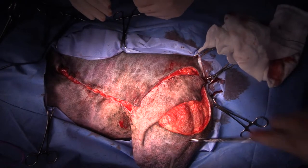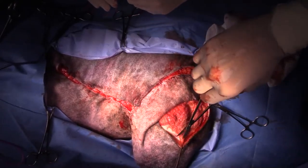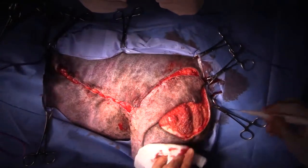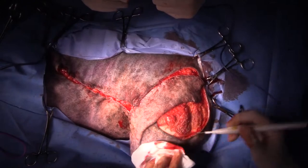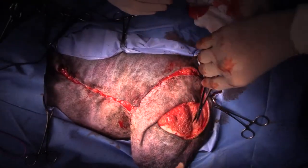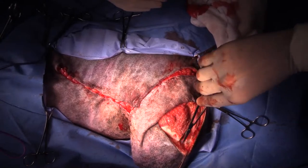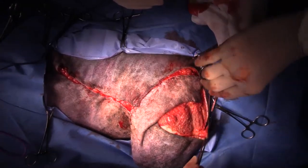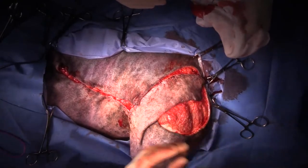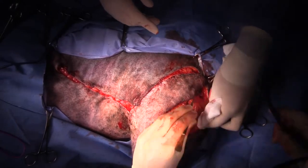Okay, now I'm going to undermine this just a little bit because it's going to be under a little bit of tension. And the skin is really closely adhered to the biceps. It's one of the places in the body where it's most closely adhered. It'll give me a little bit more mobility here. I'll see if I can get a sub-Q closure here. I'm not sure if I'll have enough tissue.